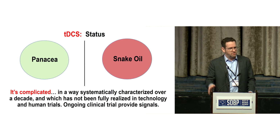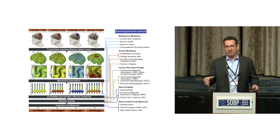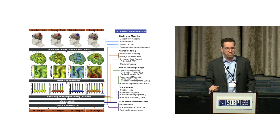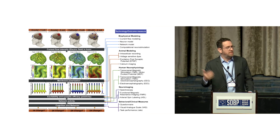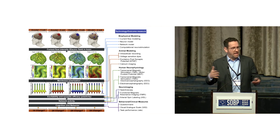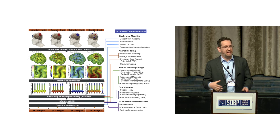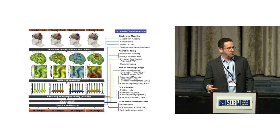So let me give you just a quick snapshot. This is just to emphasize the point that there is a very broad literature on TDCS, unpacking all the issues I just talked about, looking at the effects of TDCS on multiple scales, imaging, spectroscopy, clinical neurophysiology, as well as behavior. So we have a field that has unpacked a lot of complexity and a lot of nuance. And again, I think that's a virtue of TDCS. It's not a defect that we're seeing that it's complicated.